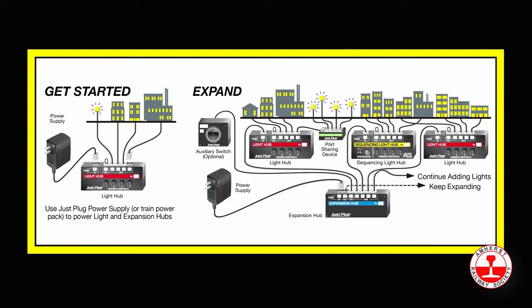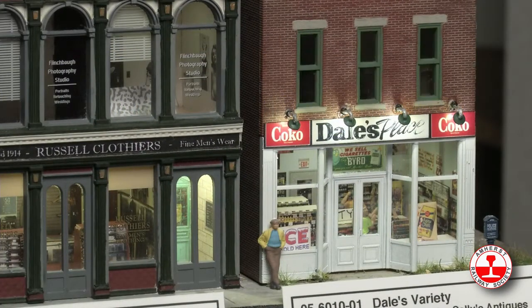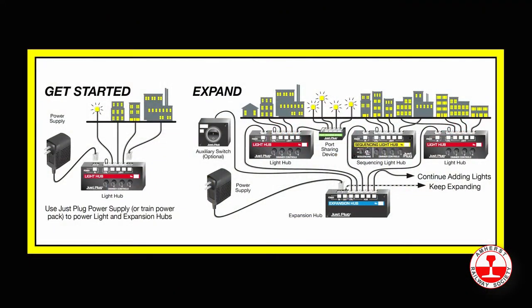And then there's the hub with the yellow stripe, which is a sequencing hub. The difference between the sequencing hub and the regular hub is that it has a control that allows you to have the LEDs sequence randomly, and you can change the rate that they cycle. So you can have lights switching on and off in a building as if people are moving from room to room. And the small device with the green stripe is a port sharing device. And what that allows you to do is to split the output of one hub into 4.